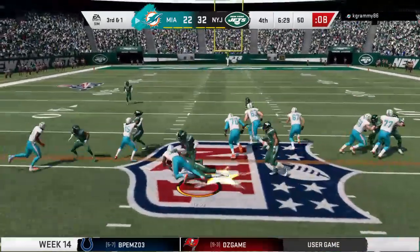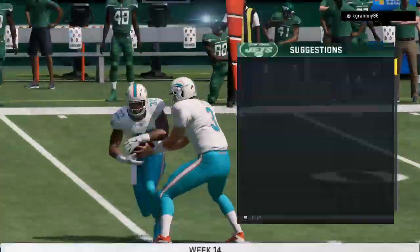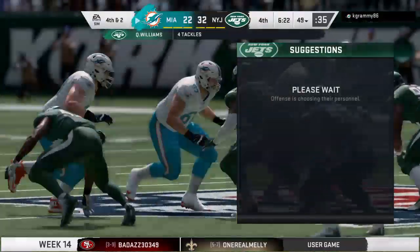On 3rd and short, Drake. He's not going to get there. That won't even be close. It was blown up in the backfield. Tough sledding. They lose a yard there on 3rd.